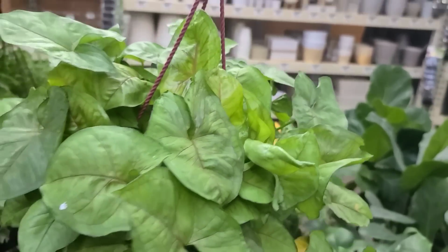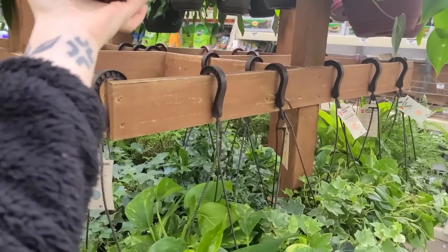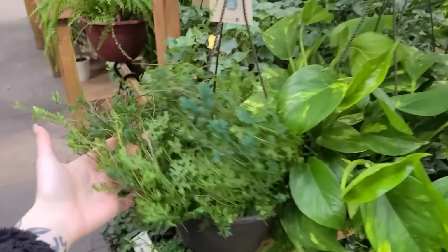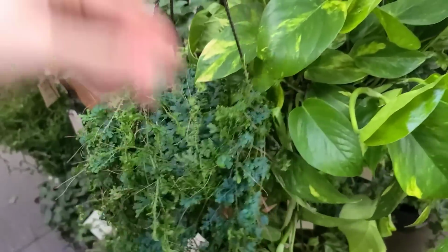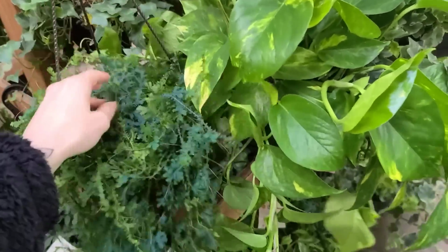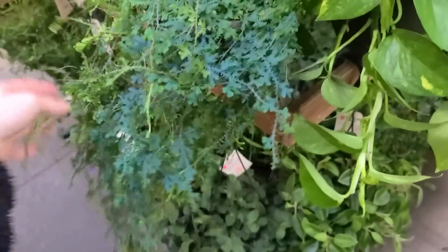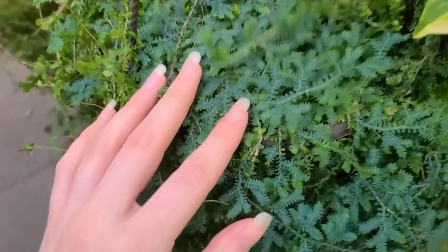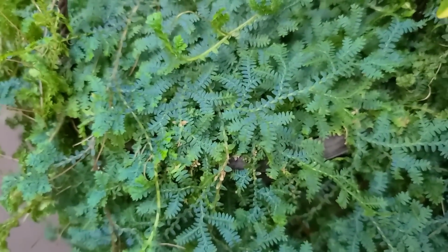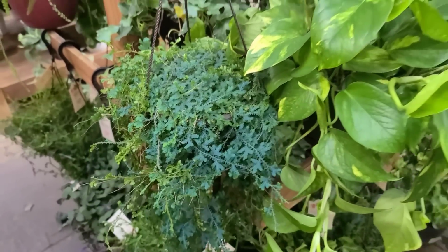These pots are $16.98, and that's a pretty big, bushy Syngonium. It's not going to stay like that. They do get really leggy, but they're also easy to propagate, so it's not that serious. And then they had a couple of hanging baskets of the rainbow moss. I forget the botanical name. Salmonella? No, I don't know, but look at how beautiful these little fronds are.